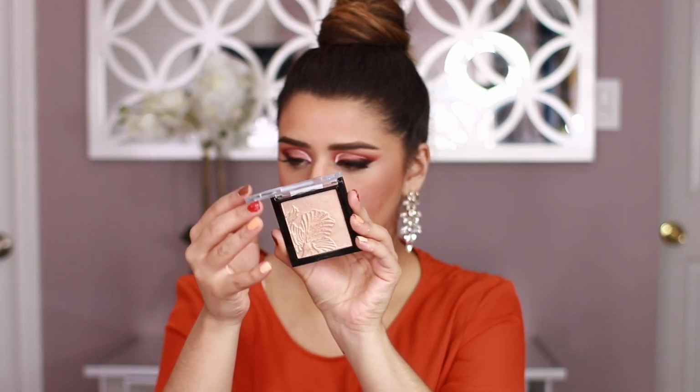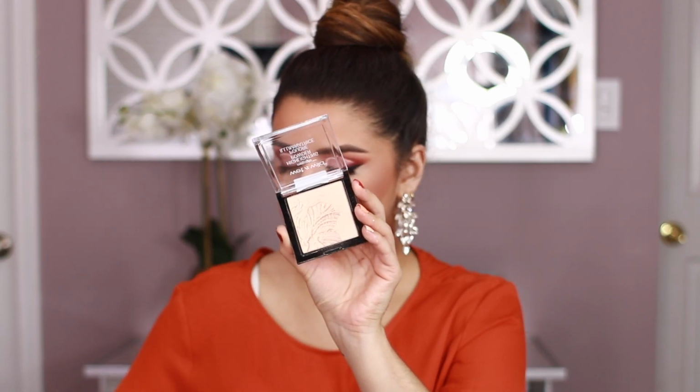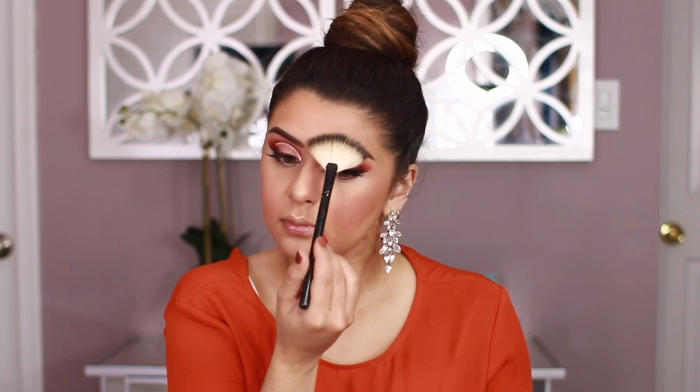For highlight, I'm using this Wet n Wild Mega Glow Highlighting Powder. I think I found this one at one of the CVS's. It was about like $4 or $5, and the shade of this one is Golden Flower Crown.